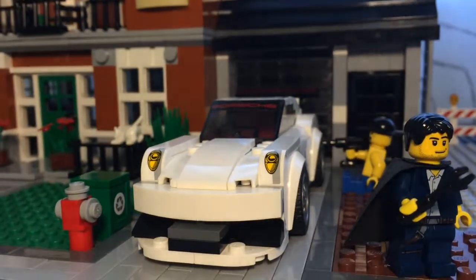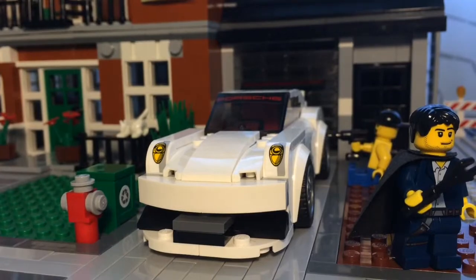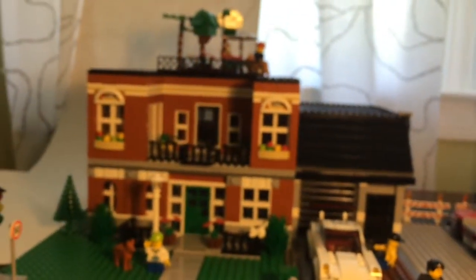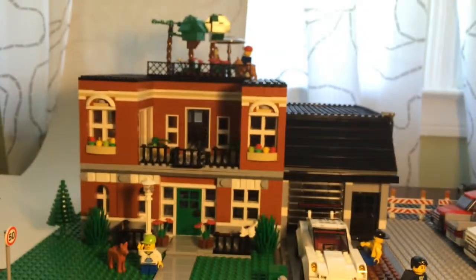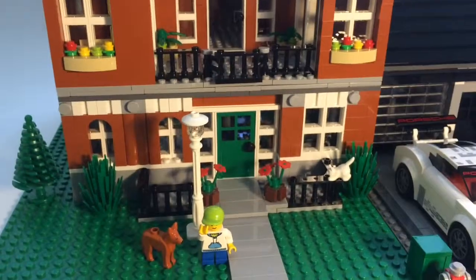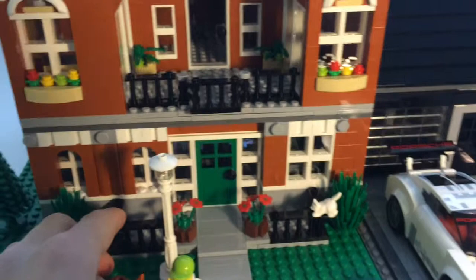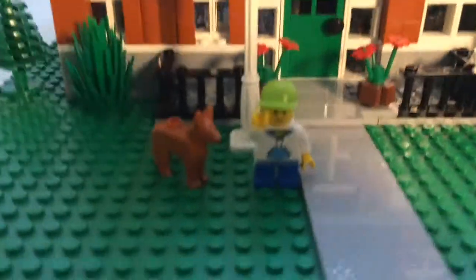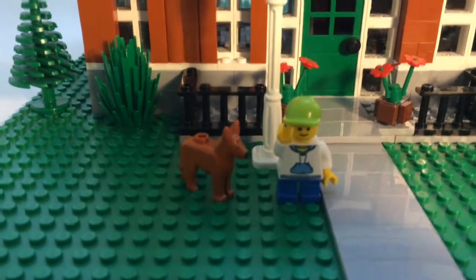So here we got a Porsche 911 in the driveway, I think it's pretty cool. And here it is, the Red Brick House. Okay, so starting off at the front, we have a nice little porch right there, the front door, a lamp, and a little guy playing with his dog.